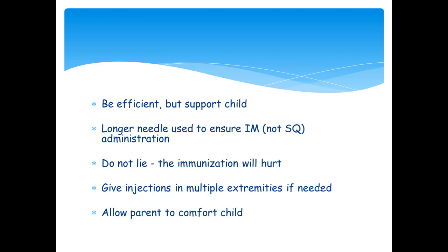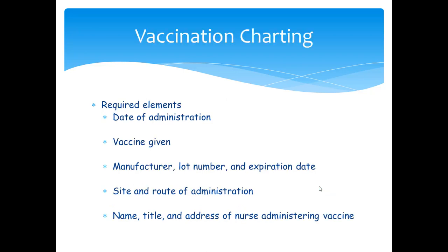I know there's these new contraptions out now that take the sting out of the injections. If anybody's ever used those, you guys should let me know because I want to know about them. I don't know if it's an ice pack or what exactly it is.